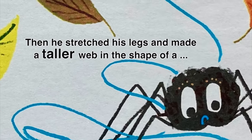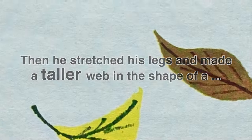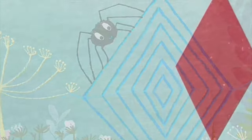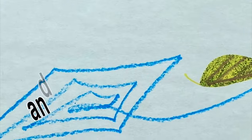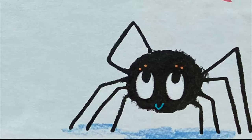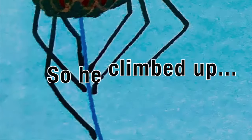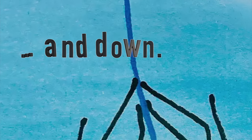Then he stretched his legs and made a taller web in the shape of a diamond. Whoosh, whoosh, went the wind. And it blew that web away, too. Perhaps my web should be more round, thought Walter. So he climbed up and down.